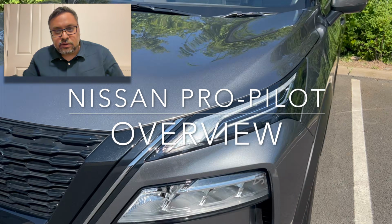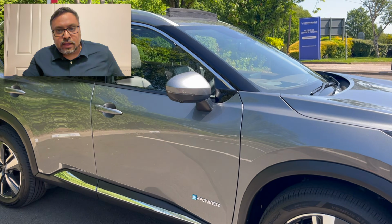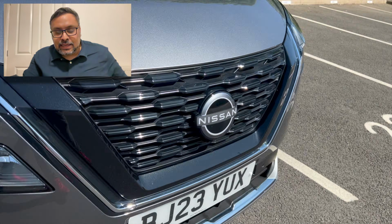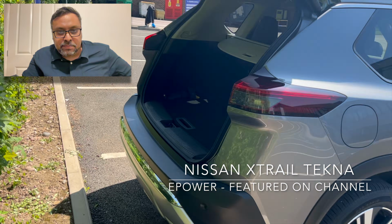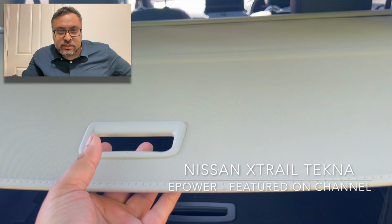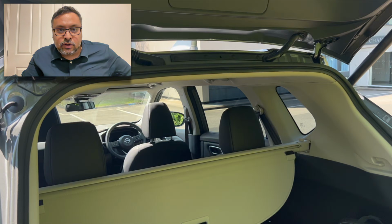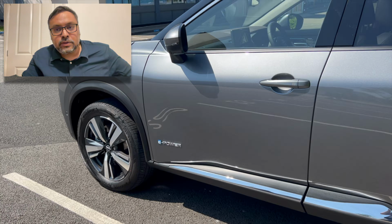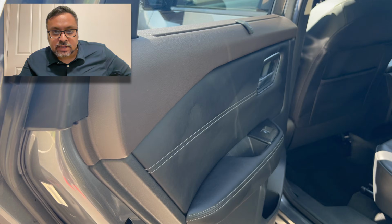In this episode we're going to be covering the Nissan ProPILOT Level 2 autonomous driving system. Our featured vehicle for the testing is our Nissan X-Trail Tekna e-POWER, but worry not, this advanced feature is actually standard from the 2024 Qashqai N-Connecta spec upwards, so that's the middle of the range, now gets that ProPILOT system built in as standard.